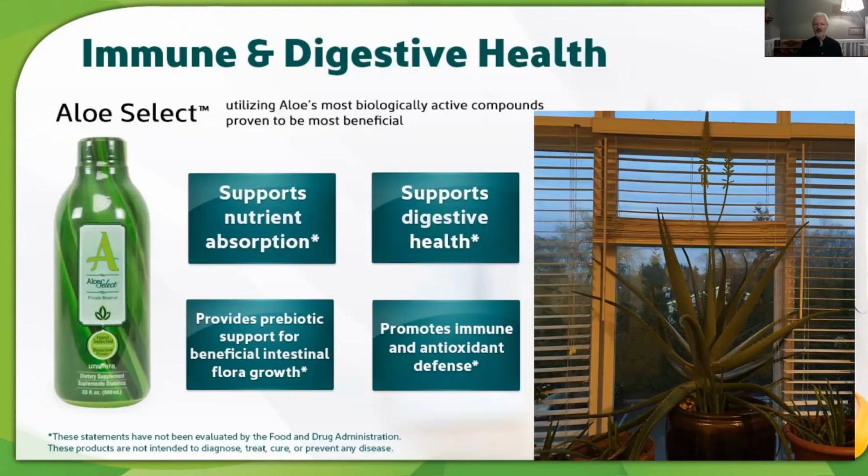It also is antibacterial and helps liver function. It improves collagen synthesis. So the packing tissue in the body, it actually stimulates the fibroblasts that produce collagen. So it helps maintain healthy packing tissue throughout the body, healthy connective tissue.